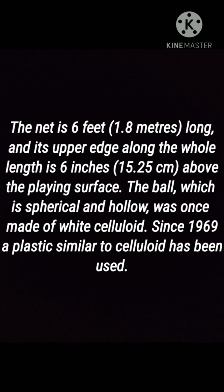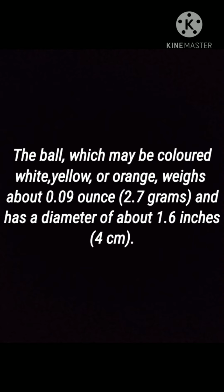The ball, which is spherical and hollow, was once made of white celluloid. Since 1969, a plastic similar to celluloid has been used. The ball, which may be colored white, yellow, or orange, weighs about 0.09 ounce, 2.7 grams, and has a diameter of about 1.6 inches, 4 centimeters.